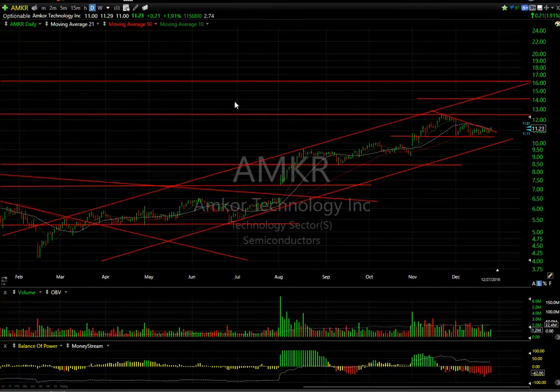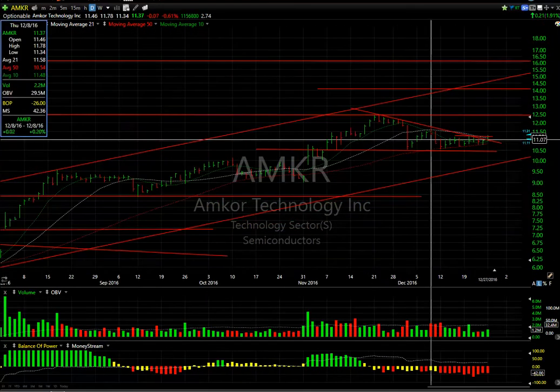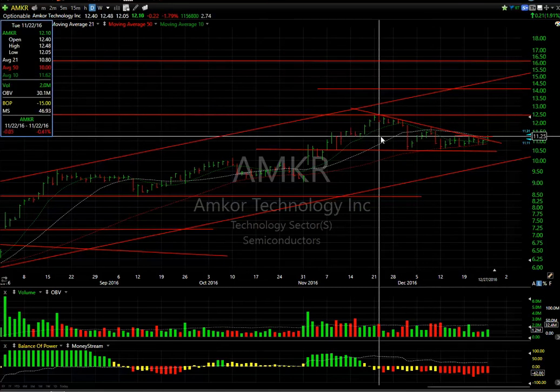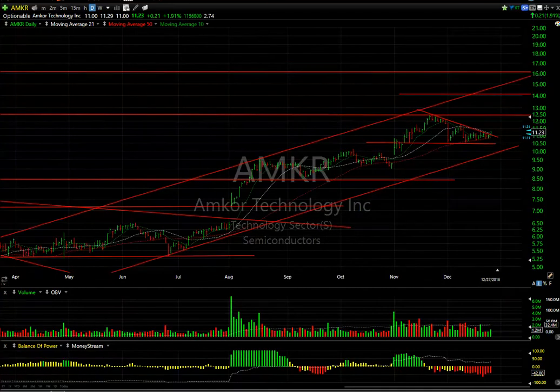Amcor is another semiconductor that's popping, and it looks like it's just starting to come out today. 1.2 million shares. It went up through the moving averages to close there. I'm looking for now a quick retest of the 11.75 range, and then the big test is going to be 12.5. We get through that, we're looking at 14, 15, 16, etc.